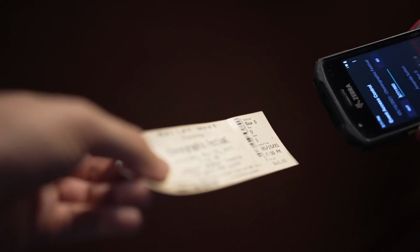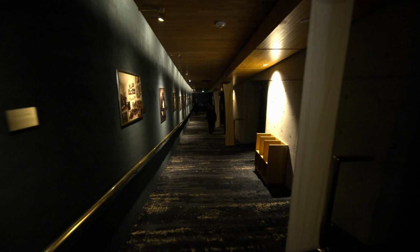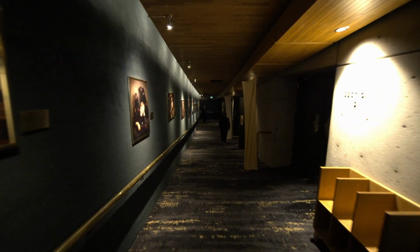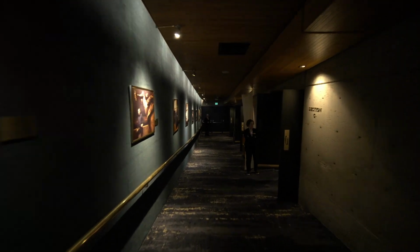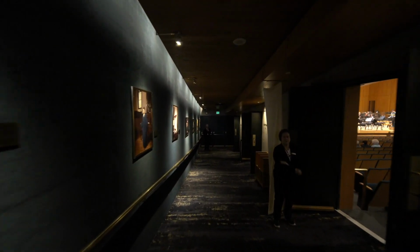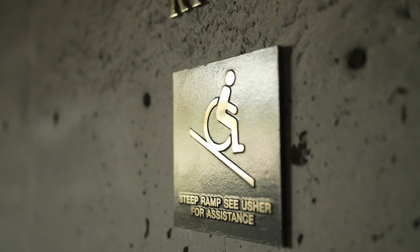An usher will scan your tickets. You will see a bright red light and hear a beeping noise. The usher will then direct you to your section. There is a good slope down to the various entrances. Please utilize the handrail for assistance. If you need any assistance at all, please reach out to an usher.